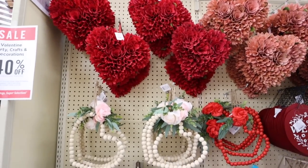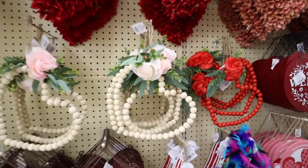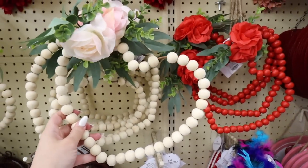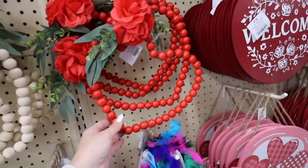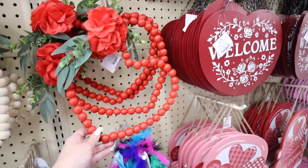They have tons of really, really cute door hangers. So this one is really adorable and neutral. It's just natural colored beads, and then it has the pink and white hearts. They also have it in a red version with roses. These are $10.99 before the 40% off.